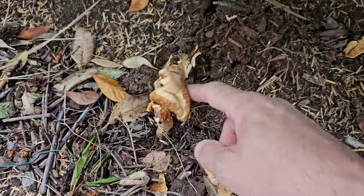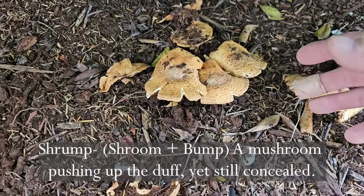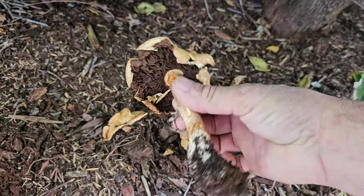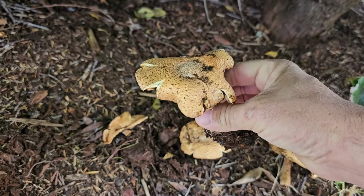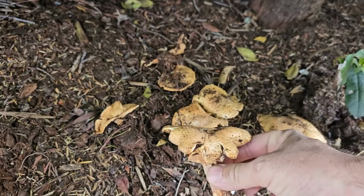You can see there's more coming up here. Sometimes you'll see a big clump, and there'll be a large one coming up. Very hardy mushrooms, very thick, and delicious. These are a good edible mushroom. They smell like almond, almond extract, and are really good edible.